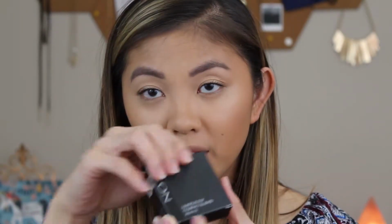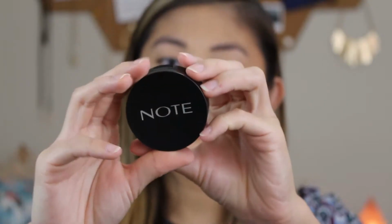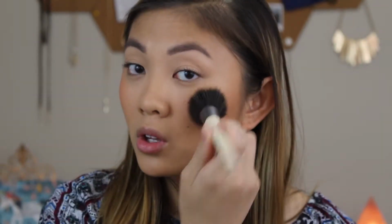The next product in the box is this Note Cosmetics Luminous Silk Compact Blusher, and I got mine in the shade 05 Desert Rose. Looks like this, and it comes with this little brush. Why do they include these brushes? No one's gonna put their blush on with this tiny brush. And this retails for $11.99. Works for all skin types, luminous, paraben free, and it's supposed to prevent dryness.